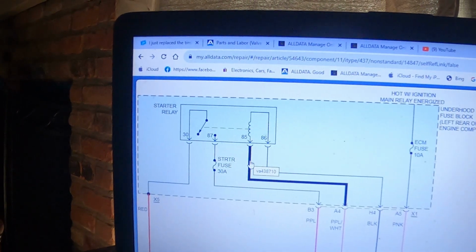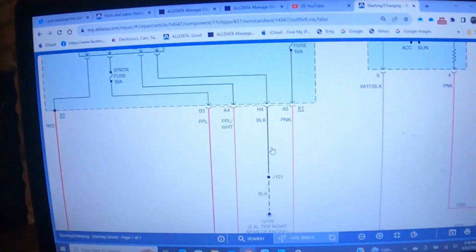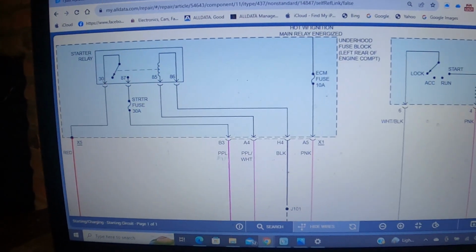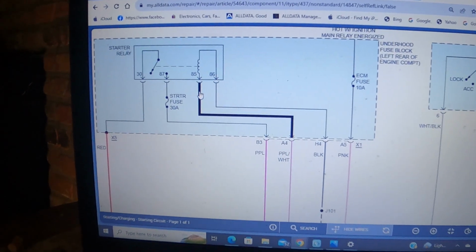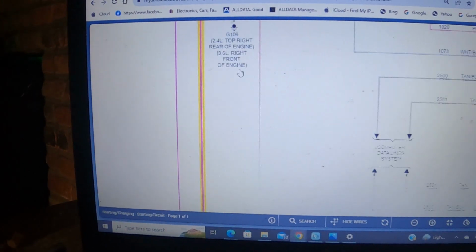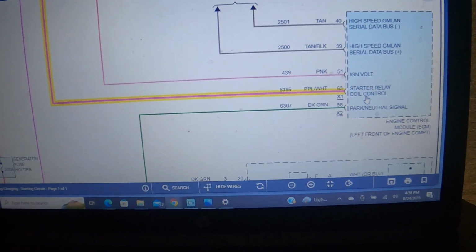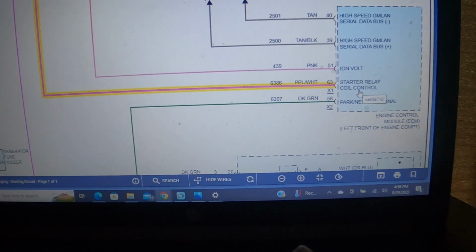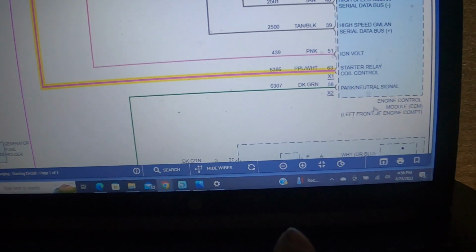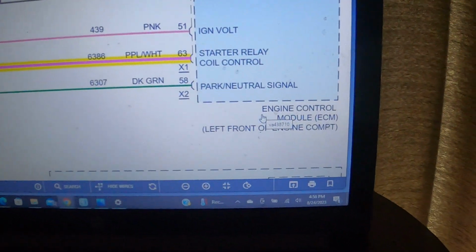But anyways, we want to find out where. Now, if you look down here, you'll see this wire on this side of the control side goes straight to a ground. Straight up the rear of the engine. So it's not a ground problem we're having. We had a power problem. So if we follow that wire down on the control side, it goes right into the starter relay control, coil control. That's the control side. And if you notice right here, that is the engine control module.